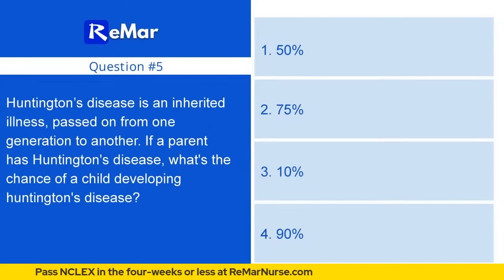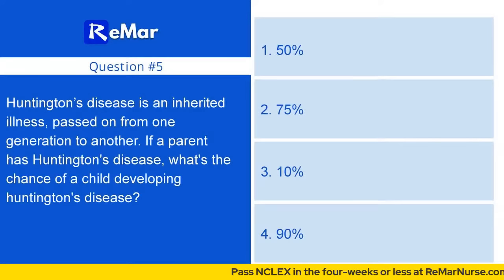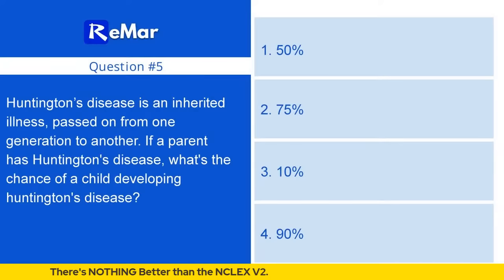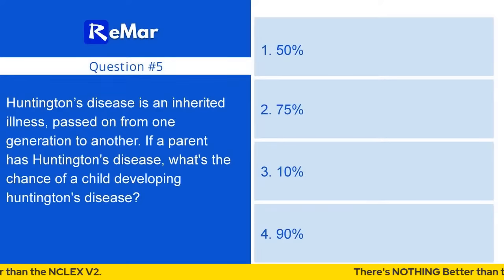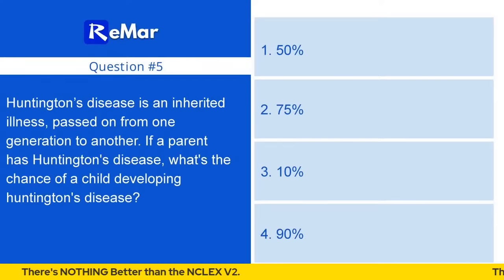Final question. Huntington's disease is an inherited illness passed on from one parent generation to another. If one parent has Huntington's disease, what is the chance of a child developing Huntington's disease? Is it 150%, 275%, 310%, 490%?